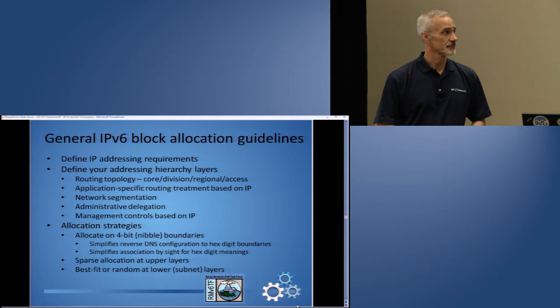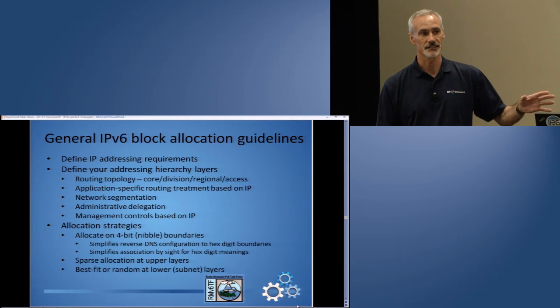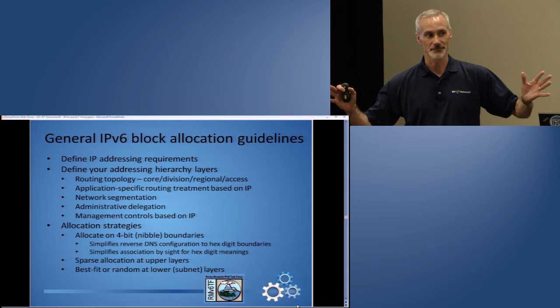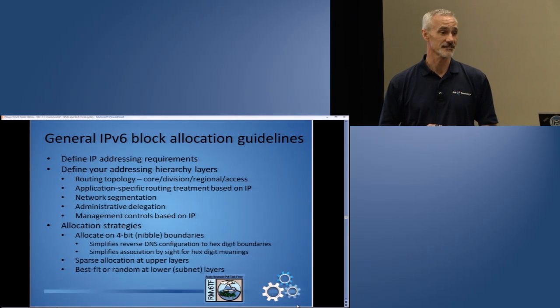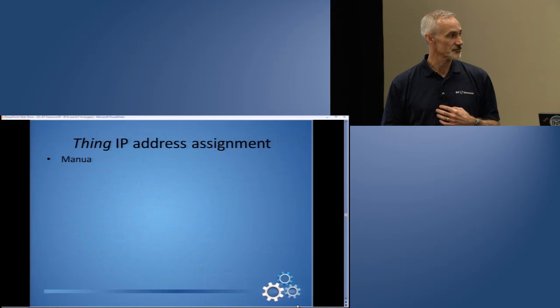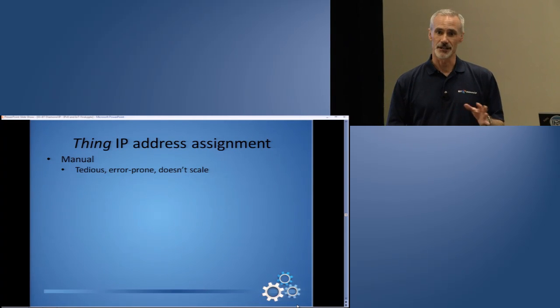recognition. And then also, I didn't touch on the allocation mechanics, but sparse allocation at your top layers just gives you more space to allocate, change the mask size basically, or the prefix length, instead of having to allocate additional blocks. So sparse allocation gives you that added benefit, and then maybe best fit or random at lower layers. So that's kind of the block level view.